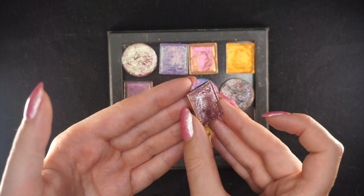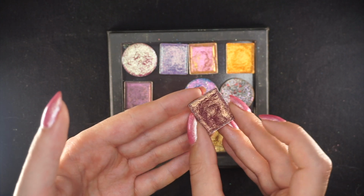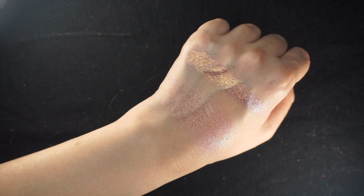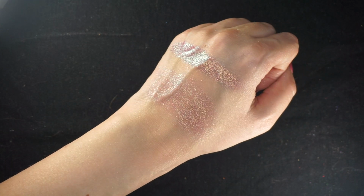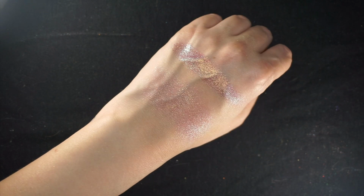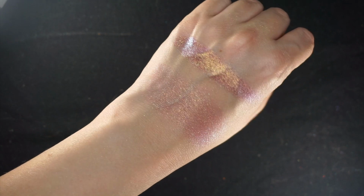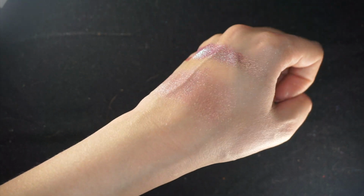It's very, very beautiful. It's so hard to describe. It has a plummy kind of base almost, and it has a goldeny, champagne-ness to it, and then it goes into a green, a blue, a purple, a pink shift, and it's so stunning.